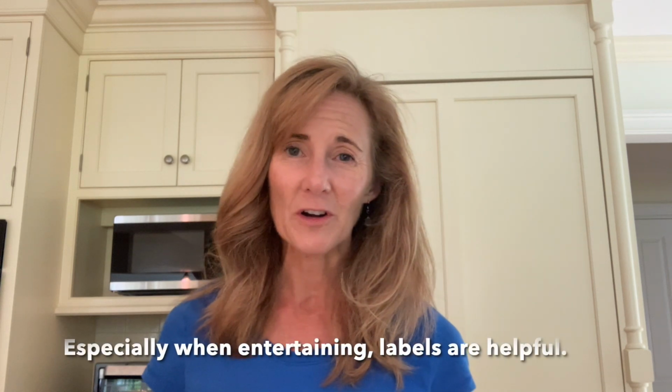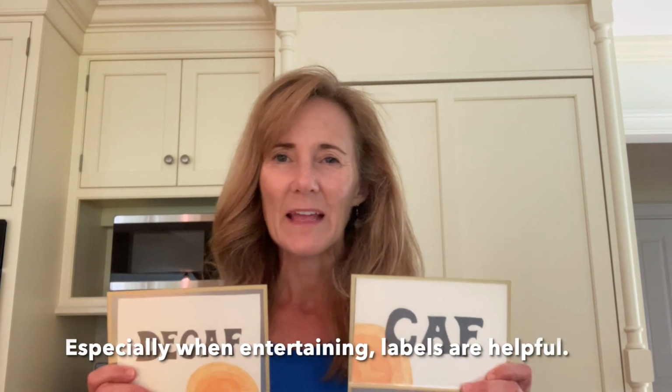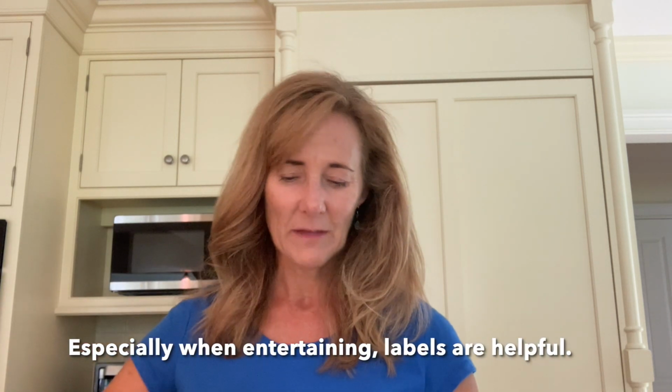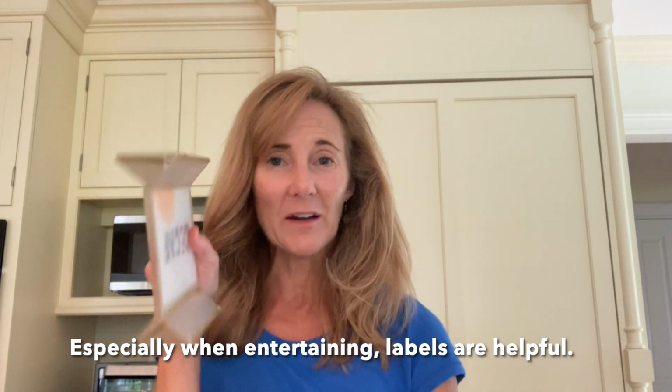But when I have house guests, or when I'm throwing a party, or when I'm having company over, I always pull these out. And it's so nice to have them just sitting on my shelf. I store them like this, so they take up very little space. And I can just whip them out and answer that question right away about, is it caf? Is it decaf? They're ready to go.